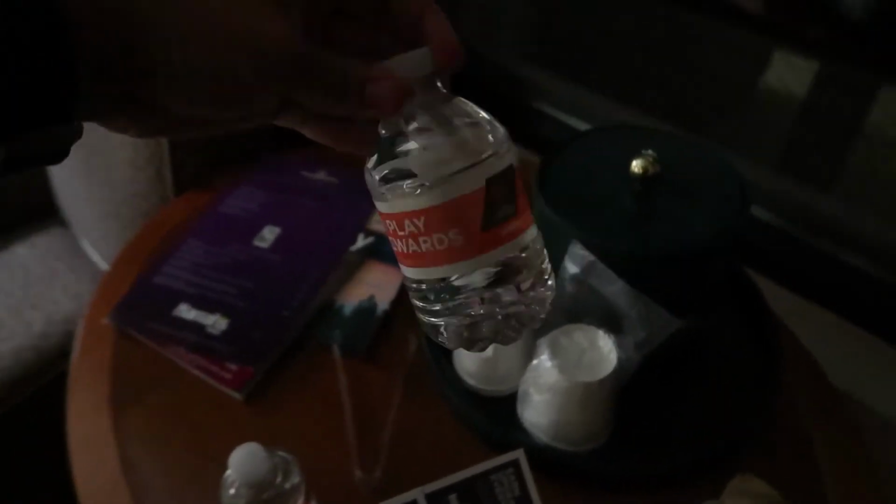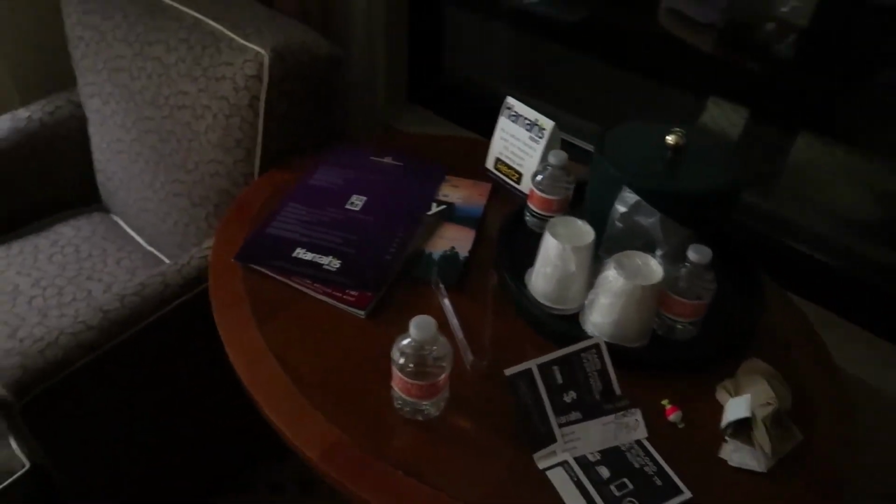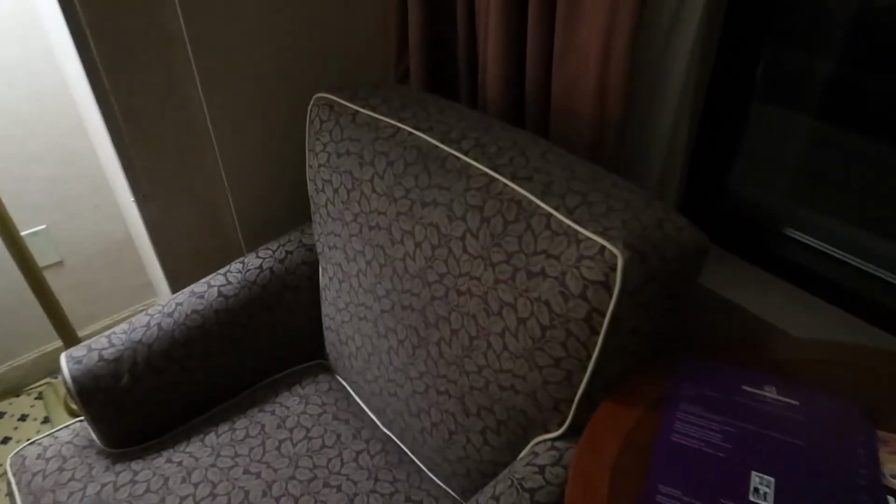And I forgot to mention here on this table is a nice bucket with cups that look like they could double as coffee cups. And a couple mini Total Rewards branded waters. Total Rewards being the Caesars Entertainment rewards program. Or the Players Club, I mean.